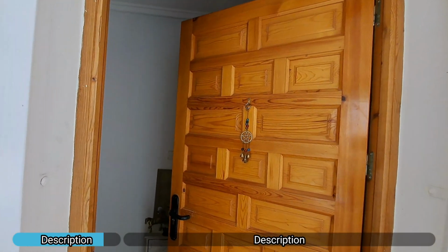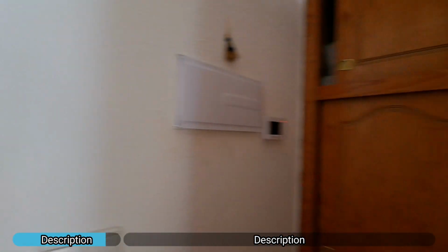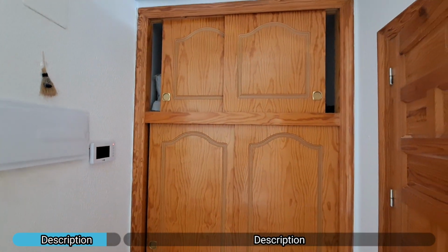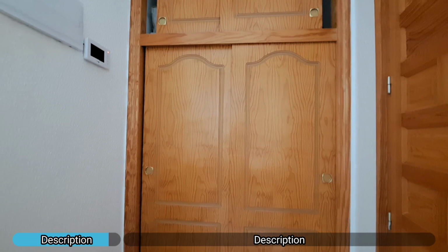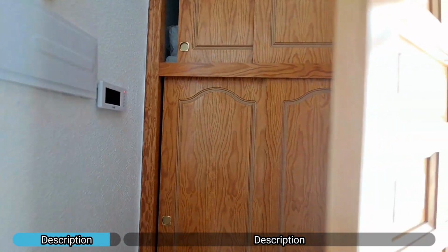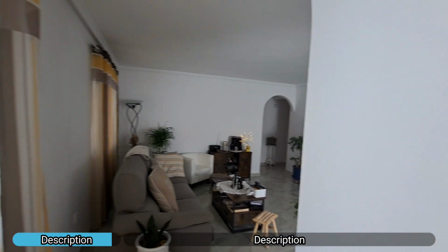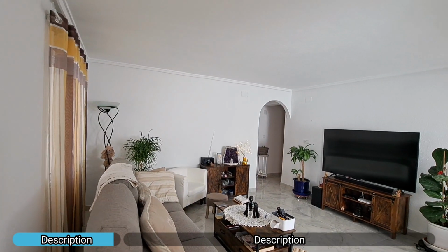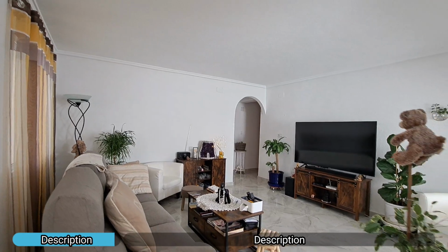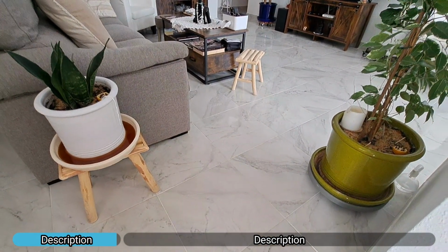So just inside here, you've got this very Spanish solid door. Directly behind the door, you have got storage, double wardrobe and overhead storage. So as I pan around, as you can see, it's a beautiful large living space here. And I love the marble floor, absolutely fantastic.